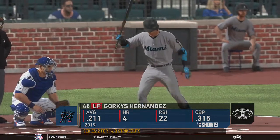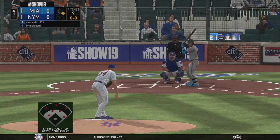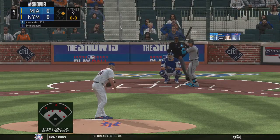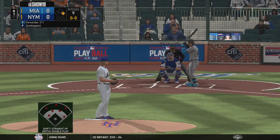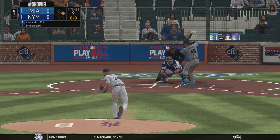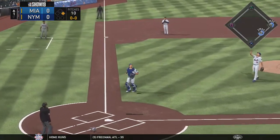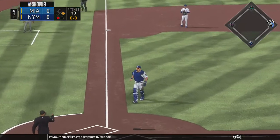Now batting, Gorkys Hernandez. It's been a 2-for-14 effort for him to this point in the series. From the stretch, here's the pitch. Popped him up. Ramos is there, and he hauls it in for the first out of the inning.